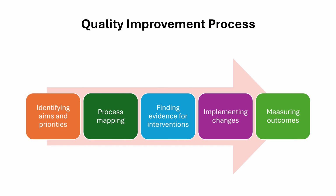Quality improvement follows a structured process, which is good to understand for the exam. First, you identify specific aims and priorities. What exactly are you trying to improve? Process mapping helps you understand all the steps in a care process and where issues might arise. You'll need evidence for your interventions. This is where QI and EBP overlap. Implementation involves making changes to practice. Measuring outcomes tells you if your changes are working. In the NICU, common QI focus areas include reducing BPD, IVH, or ROP rates. The exam might ask you to identify appropriate QI priorities or processes for a given scenario.